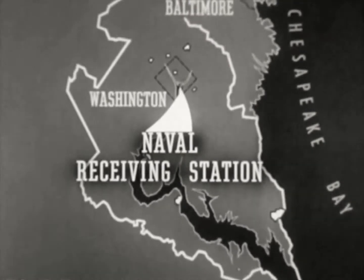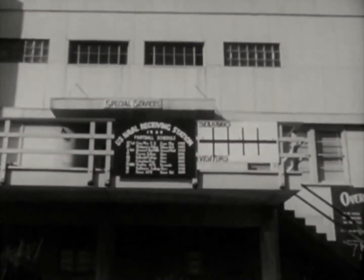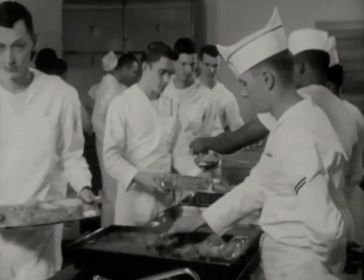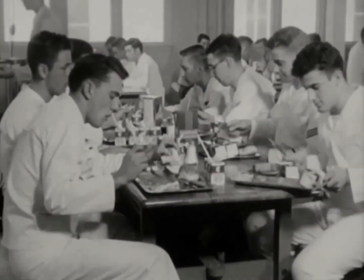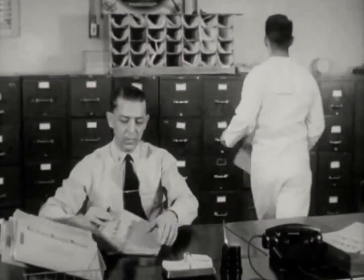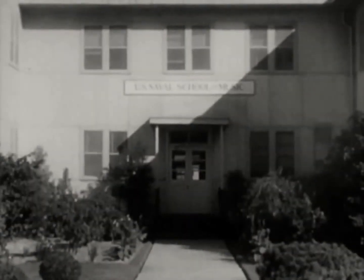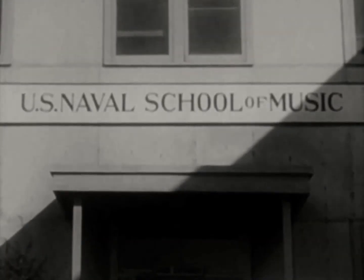The U.S. Naval Receiving Station lies just across the 11th Street Bridge from the Naval Gun Factory. The station performs the usual functions of a receiving station. Logistic support is provided for virtually all Navy enlisted personnel assigned to duty in the metropolitan Washington area. The station also maintains the records of most naval enlisted men stationed in foreign countries. The Navy School of Music is also located on the station. It trains and provides personnel for Navy bands throughout the world.